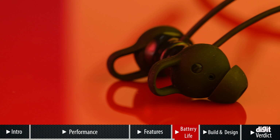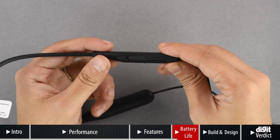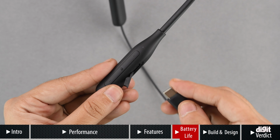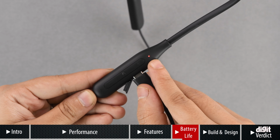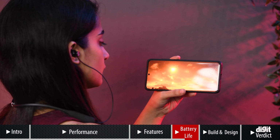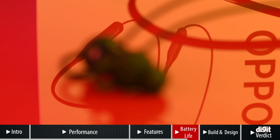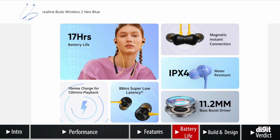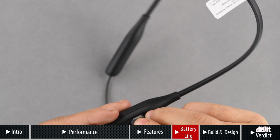If there's one area where the Enco M32 shines, it is indisputably battery life. The Oppo Enco M32 is capable of a whopping 28 hours of wireless playback time when charged to full. While this is the number stated by the company, we ran some tests of our own and were delighted by the results. In our test, the earphones lasted 29 whole hours, albeit we were listening at 50% volume. Nevertheless, the battery life of the Enco M32 rivals most of its competitors in this price range and even above. The Realme Buds Wireless 2 Neo, for example, comes with only 17 hours of playback, which seems pretty paltry when compared to the Enco M32.